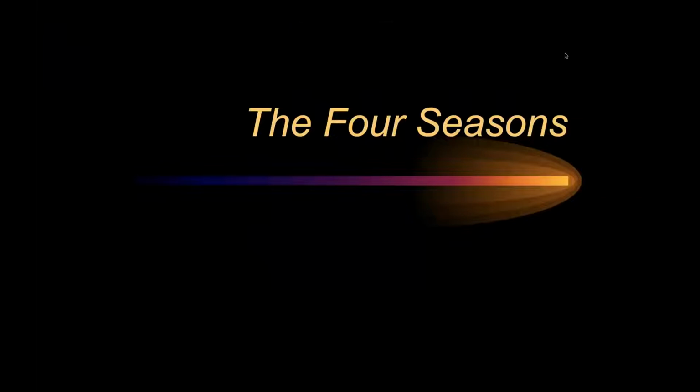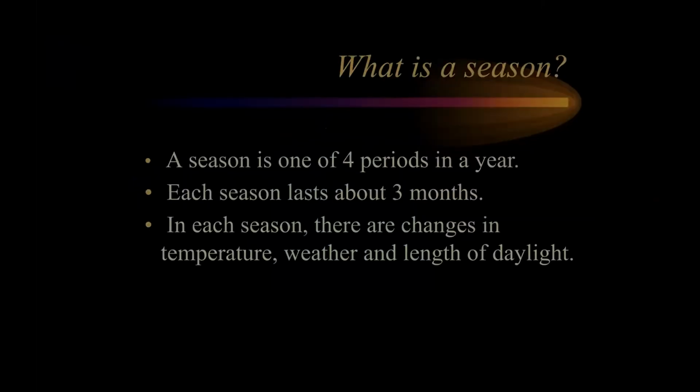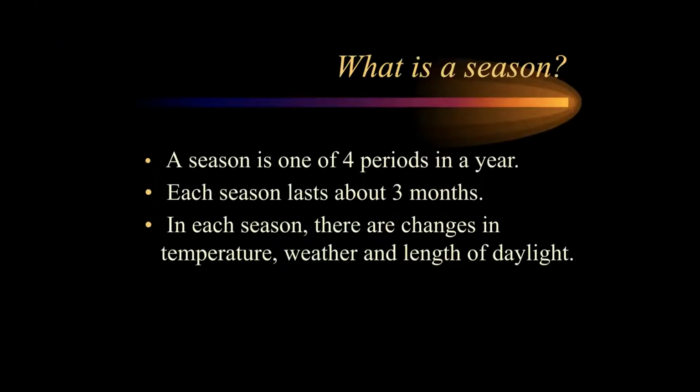The 4 seasons. Wow, there's 4 of them, guys. So when we talk about the 4 seasons, we're actually looking at a season as one of 4 periods in a year. Now, I don't know whether you guys realize that or whether you remember this, but there are actually 12 months that make up a year, right? Now, each season lasts about 3 months.